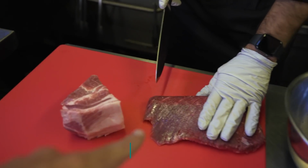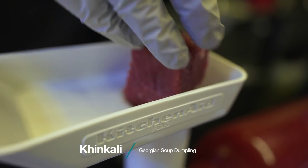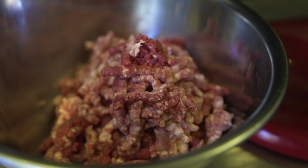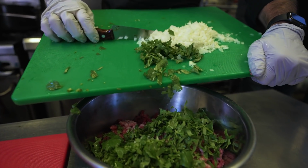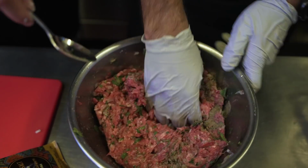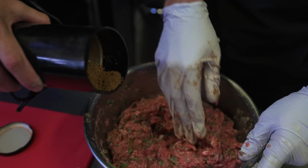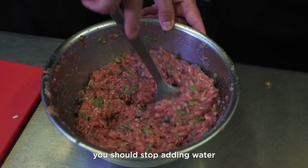We got pork and we got beef? Yes. For the dumplings. This is the jalapeno peppers. Ooh, and this is the onions. Beautiful. So it all goes in the mix. And ice water? Ice water. Black pepper. Of course, the salt, coriander. But when it starts falling, okay. Just before that, you should stop adding water.